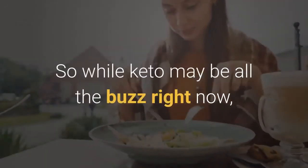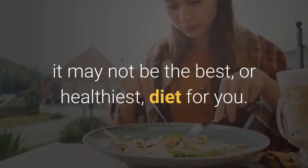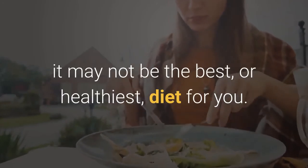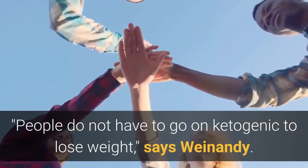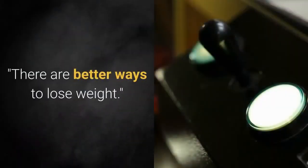So while keto may be all the buzz right now, it may not be the best, or healthiest, diet for you. People do not have to go on ketogenic to lose weight, says Weinandy. There are better ways to lose weight.